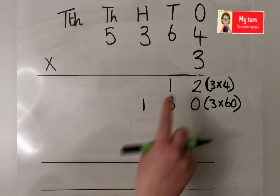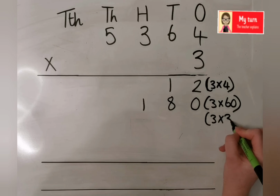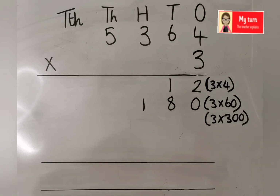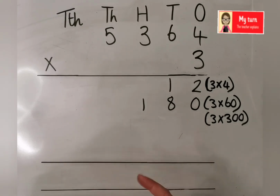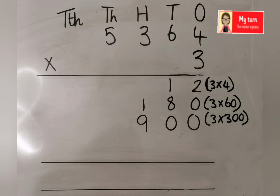The next part is to do single digit times by the hundreds. So we're going to do 3 times by 300. Now 3 times 3, known fact, I know is 9. So if it's 300, it's 100 times bigger. 9 times by 100 is 900. So 3 times 300 is 900.